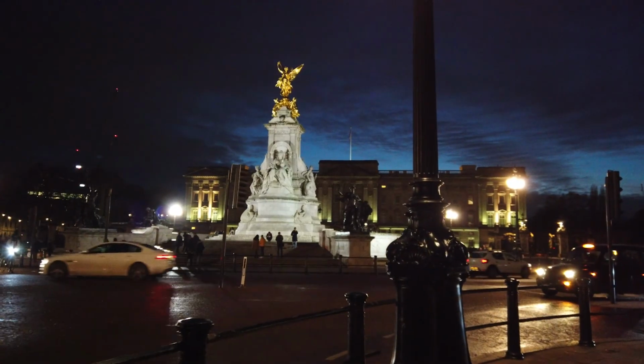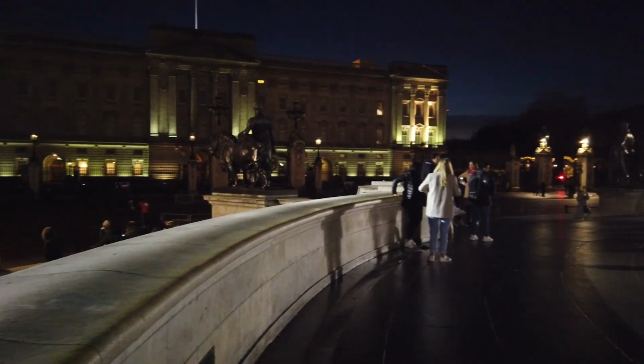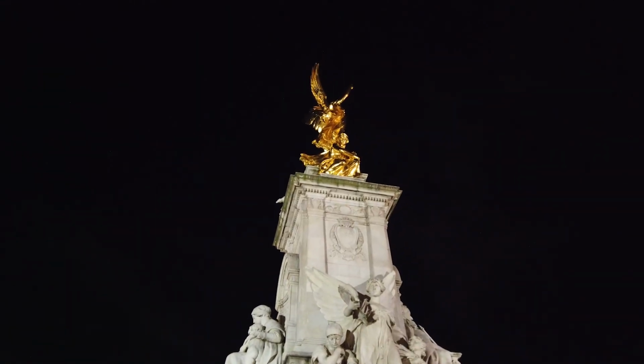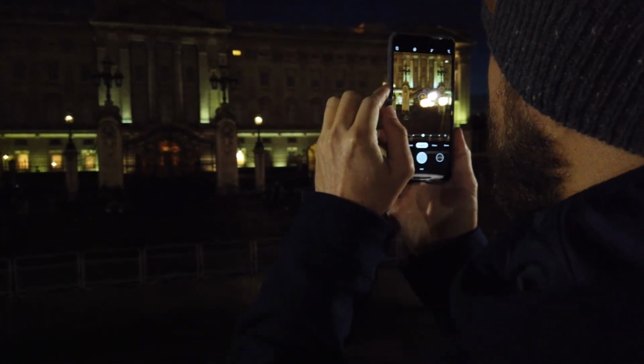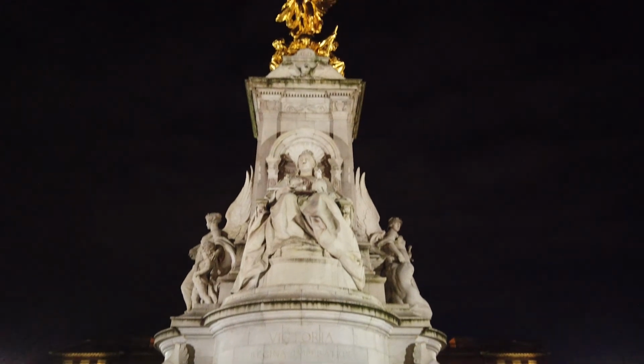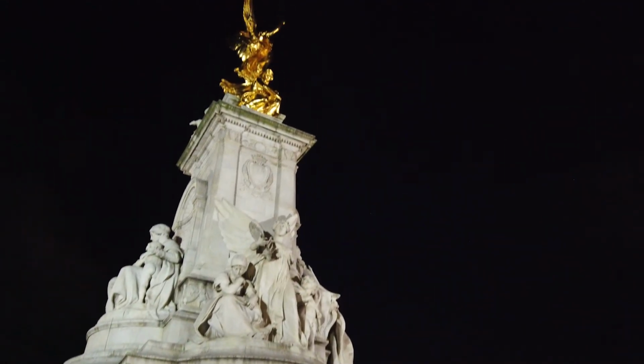My favourite part of Buckingham Palace was the Victoria statue, which is the statue right outside of Buckingham Palace. It's made out of this beautiful white marble with this gold statue on top of it, and seeing it at night, it just sparkled. It was just so beautiful. I'm so glad that we stumbled upon Buckingham Palace and the Victoria statue at night, because I think it made it so much more magical and so much more striking against the night sky. It was just lit up perfectly, and it was quite a sight to see.